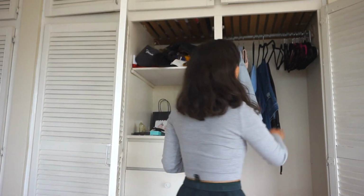Everything left in this part of the closet is stuff that I already had gone through, and I know it's stuff that I'm keeping, so I will leave it like that. But look at all the space that I have.